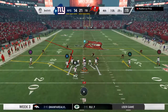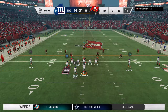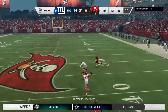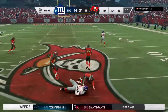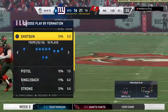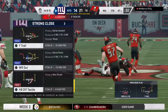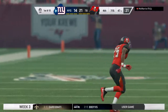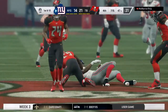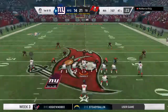And the Bucs with an extra defender in the secondary now on 3rd down. Here's Haskins. That's complete to Meredith. And able to get this one across the 45 before he's brought down. 5th catch of the afternoon, and that gives him a 1st down. 1st down, Giants. The drive continues as they search for a tying touchdown.